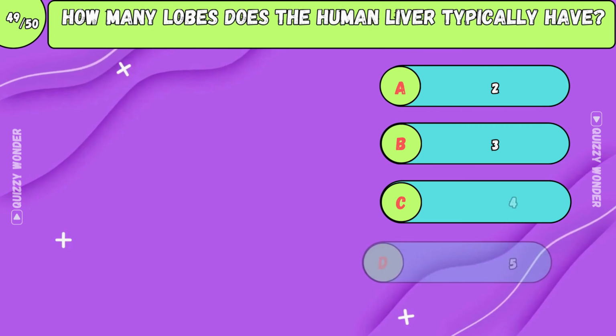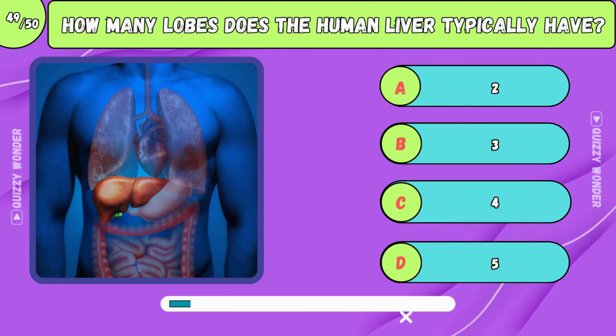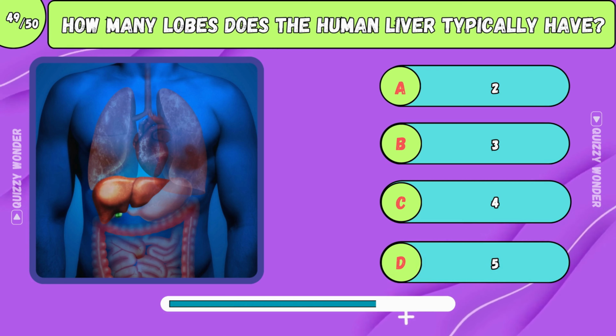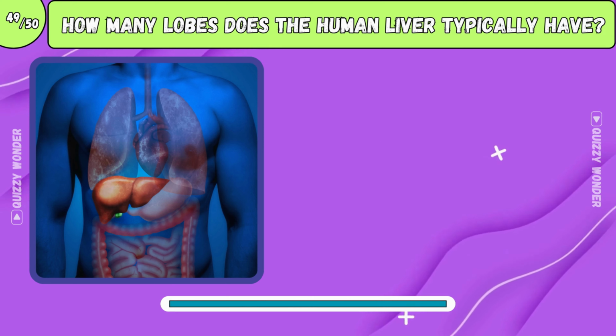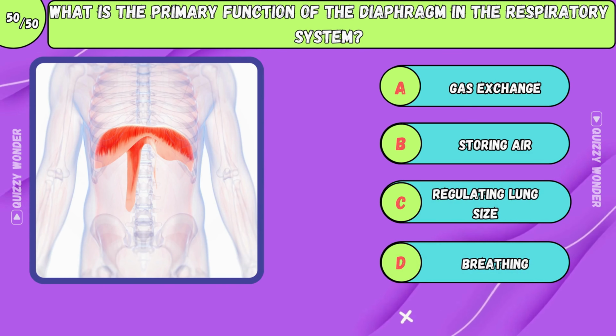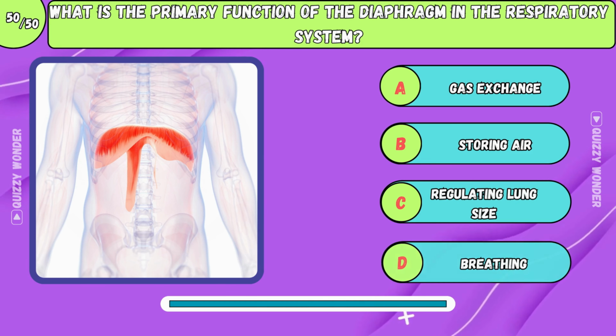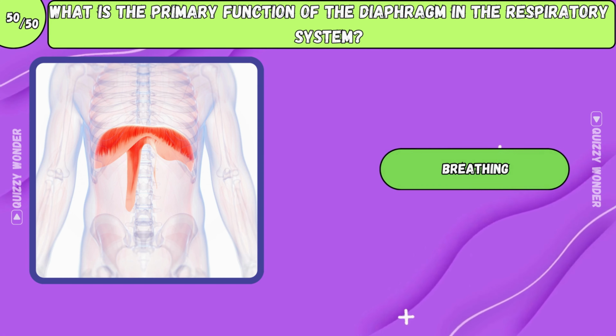Digesting food. How many lobes does the human liver typically have? Is it 2, 3, 4, or 5? It's 4. What is the primary function of the diaphragm in the respiratory system? Is it gas exchange, storing air, regulating lung size, or breathing? Breathing.